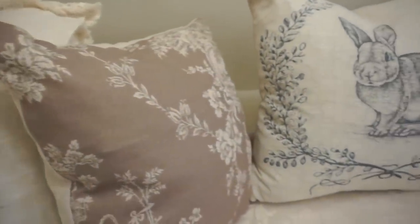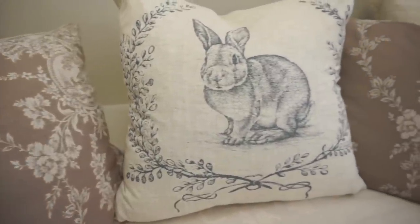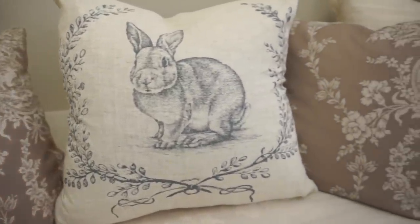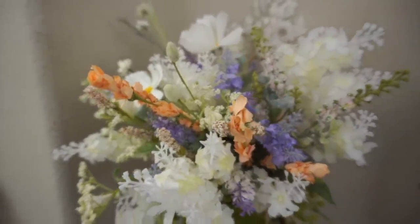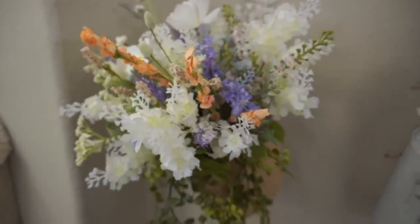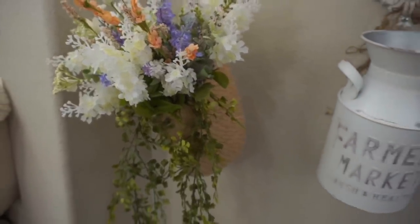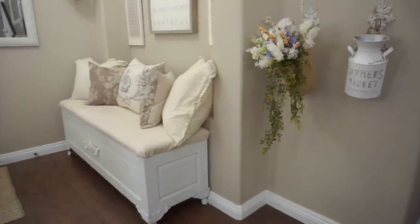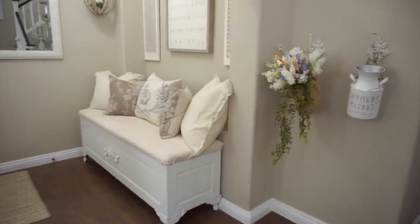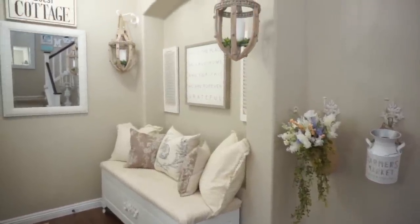Adding these beautiful pillows on this bench makes everything nice and cozy. And look at how adorable this bunny pillow is. I found that pillow at Marshalls a few weeks ago, and then I wanted to add some wild spring flowers to this little jute basket that I have hanging by the entryway on a hook, and then just a farmer's market little tin bucket that I found at Walmart a few years ago.